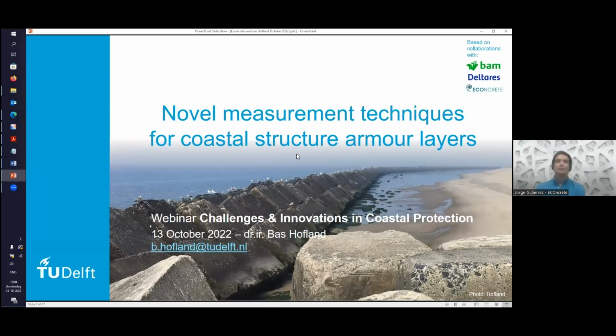So here we can see the recycled concrete cubes that are used in the Rotterdam harbor. The challenge and innovation I will be talking about are the measurement techniques that we actually need to develop if we develop new types of armor units. This talk is based on cooperations we have with Delta Marine Consultants, Deltares, and E-Concrete.